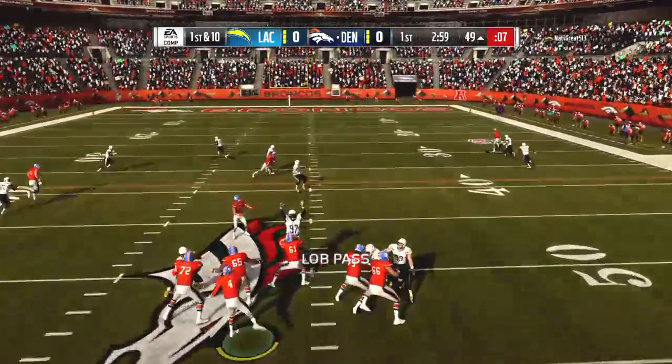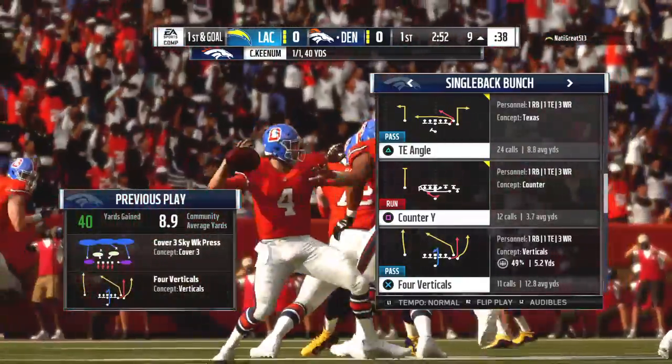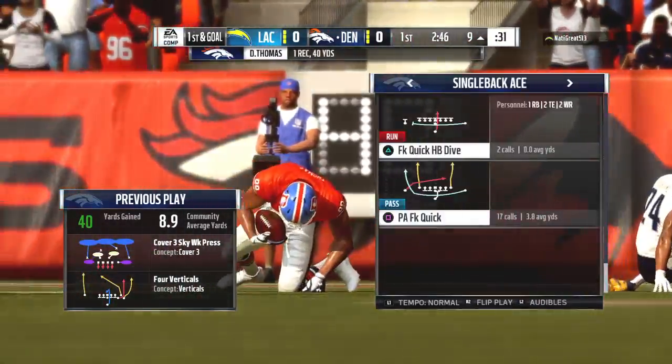Keenum on first down. Looking deep for Demarius. This is caught inside the 15. And he'll be taken down deep into Charger territory. It's a big play. Keenum to Thomas. A gain of even 40 yards.